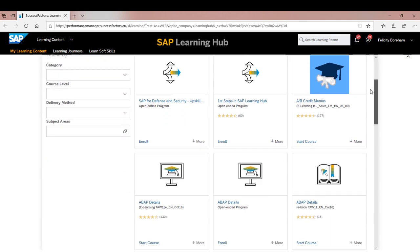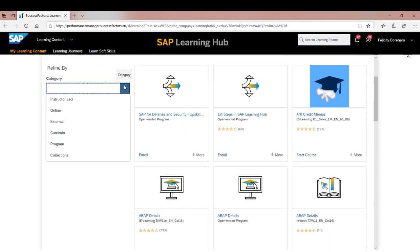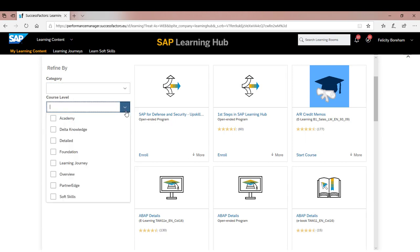So you can also refine your search. You can refine your search by selecting a specific category, whether you'd like program or curricula or online, it's up to you. You can also refine your search by course level. So whether you're just looking for an overview, a level 1, or maybe you're looking for a level 2, a foundation phase, or perhaps a more detailed course being level 3, you can choose the course level.